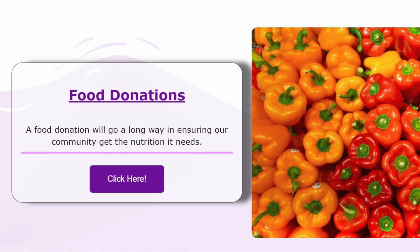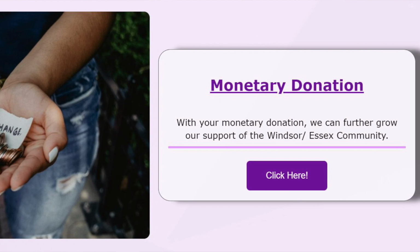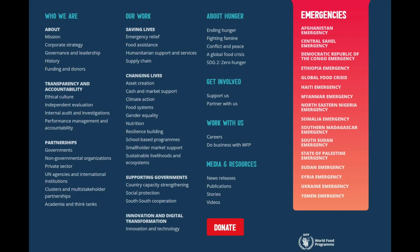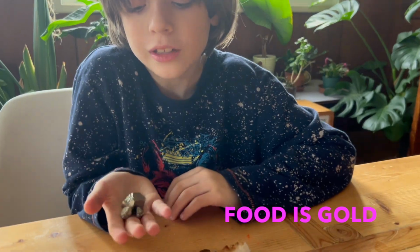So, especially as we're going into the season in the winter, and there are people in need, do think about whether you can donate some food if you have more that you don't need, or time or money. There's a lot of great causes out there and a lot of people helping other people to make sure that they have the food they need during the season and all year long. For us, we're planning to donate to Second Harvest, to the World Food Program, as well as Windsor Essex Food Bank. And those are all great causes, but maybe you have some local places as well that you can support. Food should be treated like gold.